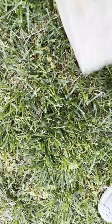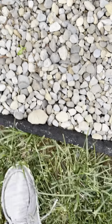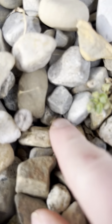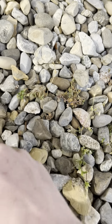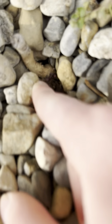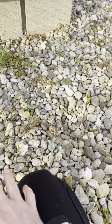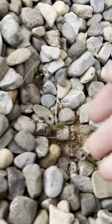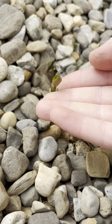Put that back over here where there's already dead stuff. Okay. These milkweeds, there's that one. And this one's coming up too. So this guy is a little bit slower. This guy's coming up. And then we have that one. This milkweed right here is coming up. It's looking well.